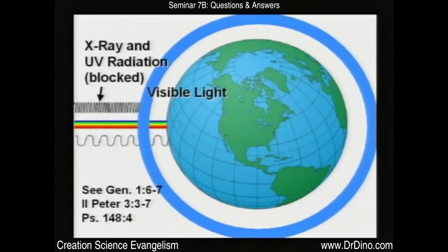If the Earth had a canopy of water above the atmosphere, or a canopy of ice, as we cover in Seminar 2, that would have blocked out a lot of radiation from the sun, which would have prevented most of the carbon-14 from even forming. So animals that lived before the flood would have lived in a world with much less carbon-14 to begin with, maybe none, but certainly less. And when we dig up the fossil that's been buried for 4,400 years, let's say it started with 4, where today we start with 16.